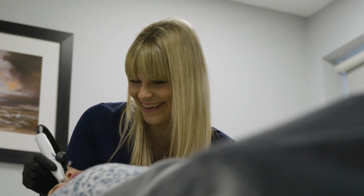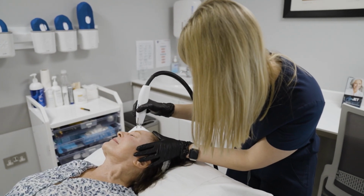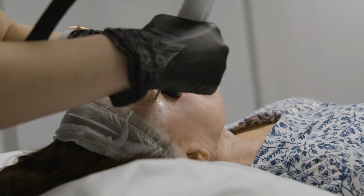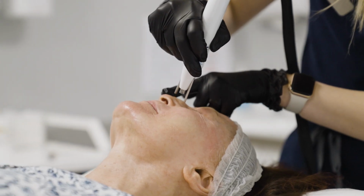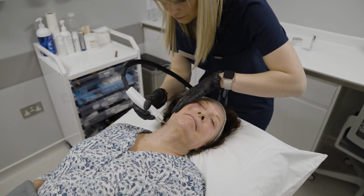AgeJET is a non-surgical and non-invasive plasma device. Rather than removing the top layer of skin, it uses medical-grade nitrogen gas to cause thermal injury to a slightly deeper level, destroying the older skin cells whilst leaving the top layer of skin intact. The plasma created preserves the outer layer of the skin until new skin forms over the course of 10 days.